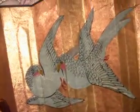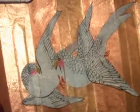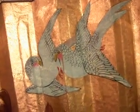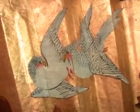Okay, so it's a really nice piece. I really like these bluebirds here. I don't know if they're actually bluebirds, but they're the colour of blue. So maybe someone can tell me what type of birds they actually are. It's a really nice piece.